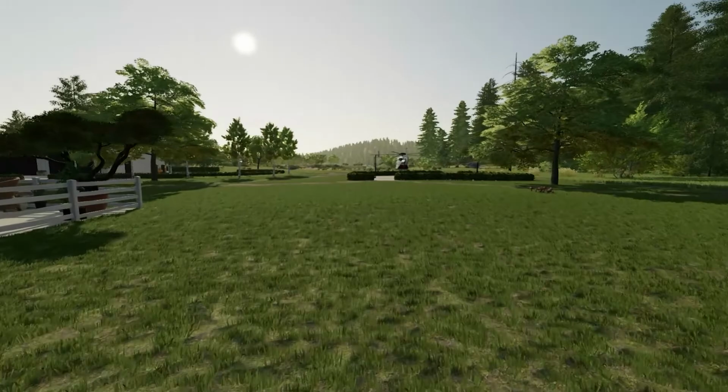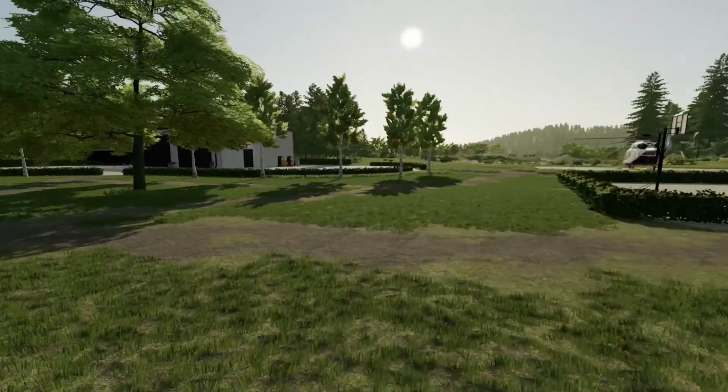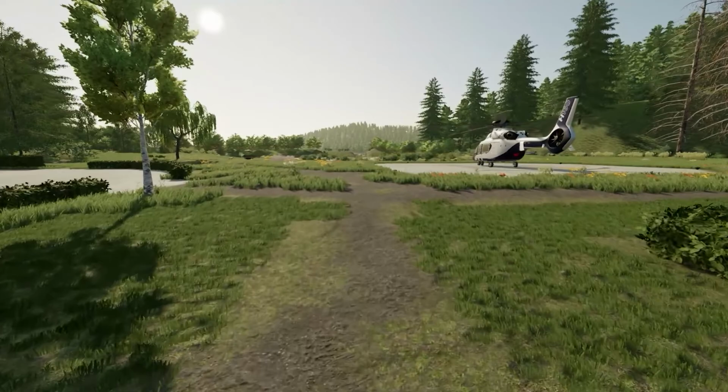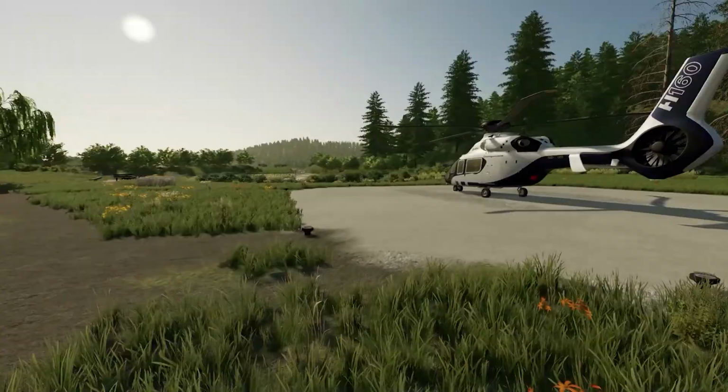Ooh, doggy. And you may have noticed, there's a helicopter. Like I said, I might have wanted to buy one, and I did, and I got a ton of money, and it cost $750,000, but I bought a helicopter. So, you know what? We're going to use it. You know we're going to use it.